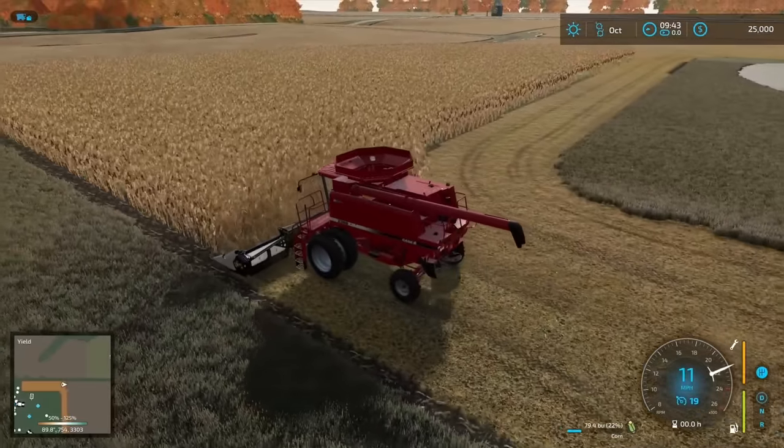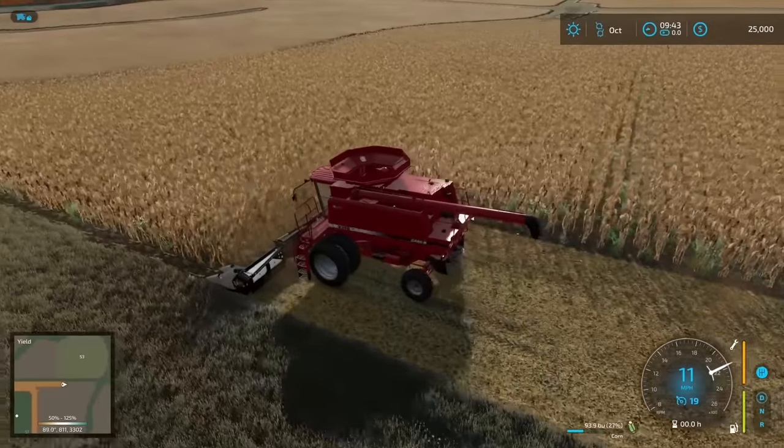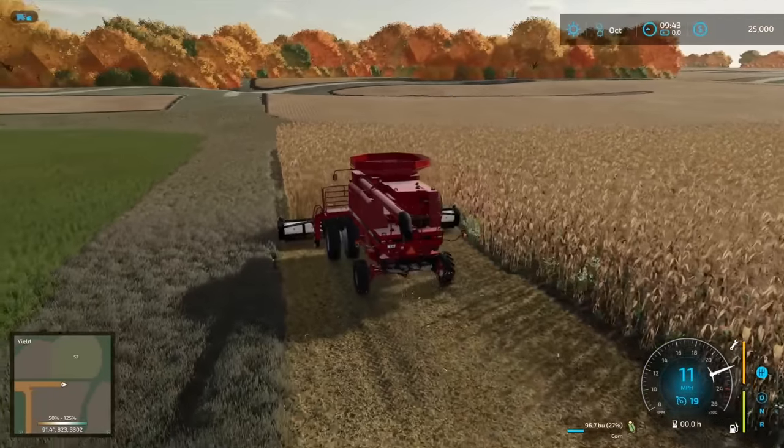I'm going to do probably about 2 laps on this big field right here, which, ladies and gentlemen, we're not going to get to all the field today. I do want to try and knock out this big field right here and then possibly move to one of the smaller fields. So yeah, we'll see how it goes.